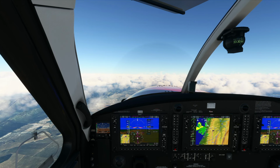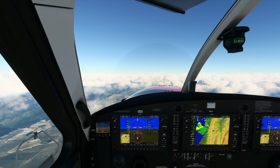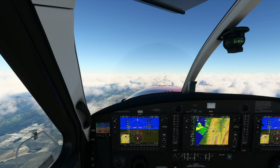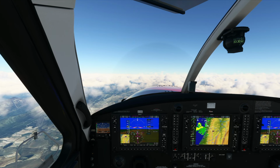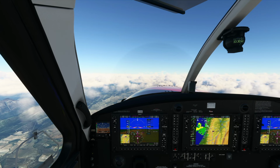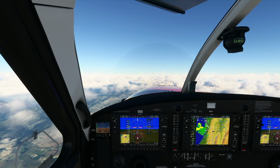Expecting more rain later on, it seems. Wow, visibility, they're expecting to get a lot worse in the next 3 hours. Visibility currently 4,000 meters. In 3 hours' time, they're expecting it down to 3,000 meters with a ceiling of 600 feet.